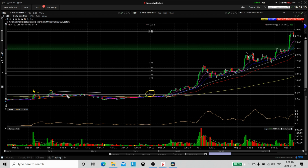For the most part, I'm not going to get into too much detail about this area, but you can see we really did chop around. We had this high here, and then following all this chop in this section right here, we retested that high, creating a slightly lower high. So far, there isn't too much interest in this stock.